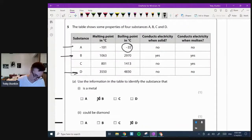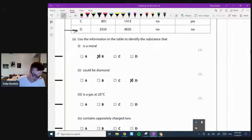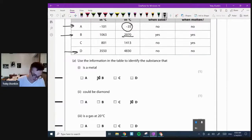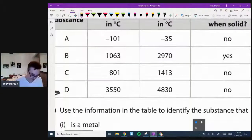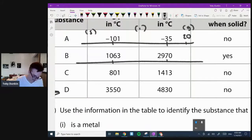Boiling. There we go. Yeah, because we realize if we want to make something a gas, we need to look at its boiling point. And 20 degrees Celsius, well, if you do the thermometer line, where's 20 on this? 20 degrees is up here. It's in the gas stage. Gas, liquid, solid. Number line for this one. Right, so this is solid, liquid, gas. Where's 20? 20 is down here. It's in the solid mark.